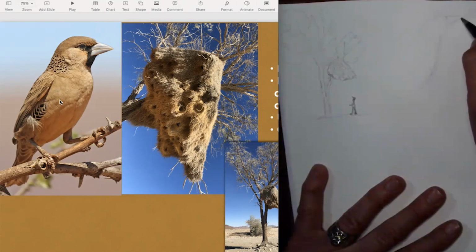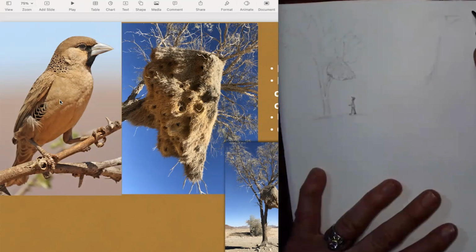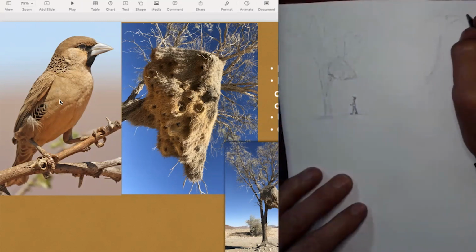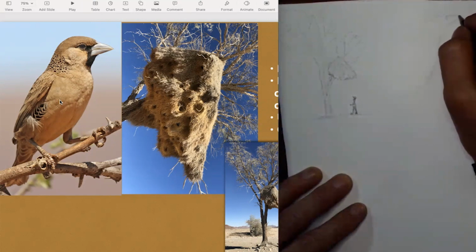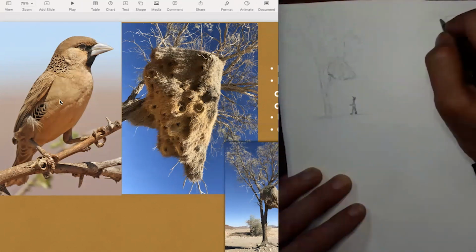Do they reuse the nests year after year? That tree, is it in the winter, or is it a dead tree? It's not a dead tree. It's just getting its leaves for the season. We were there at the end of winter. So is it the same colony, I wonder, that reuses the nest? Yes, correct. They just reuse it every year. Oh, fascinating. Isn't that fascinating? So less work.